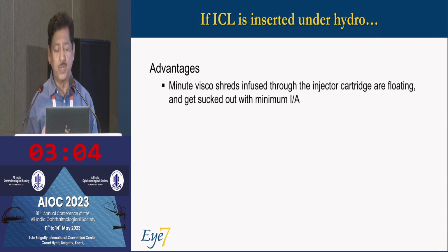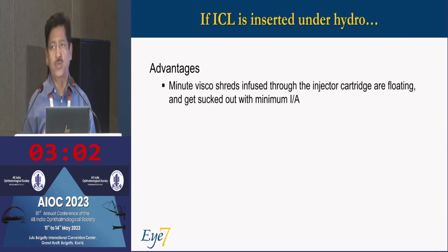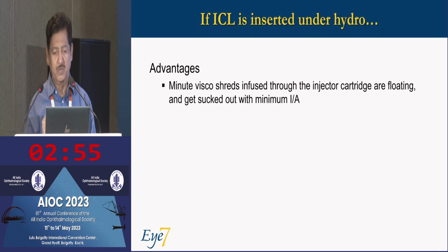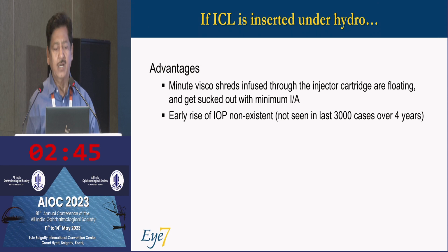Hydroinsertion has its advantages because you are not using any viscoelastic. The viscoelastic is only in the injector, which is minuscule, and it is just floating around those minuscule threads, so it gets sucked out very easily with minimum irrigation aspiration. And early rise of IOP is virtually non-existent.